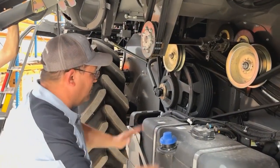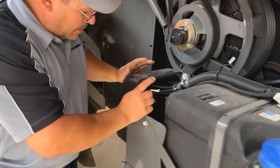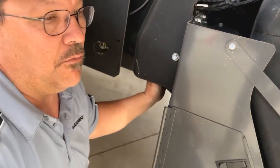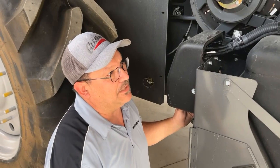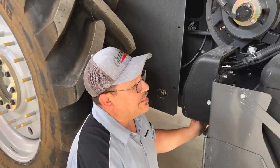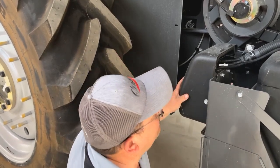So, here we have our DEF. We can pop this shield off with a 1/2-inch wrench. There's a filter underneath, which we can unscrew and change. I believe it calls for 1,200 hours. I like to change it every year. It's more of a preventive maintenance than anything. So that is really the only filter on the DEF system that you have to worry about.